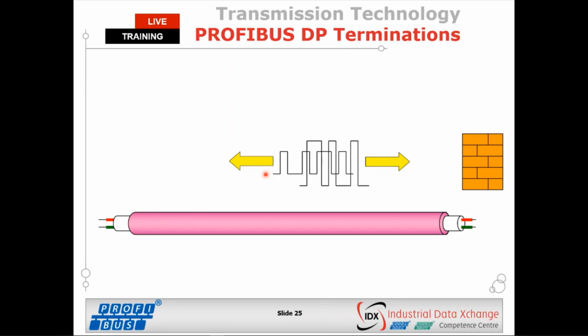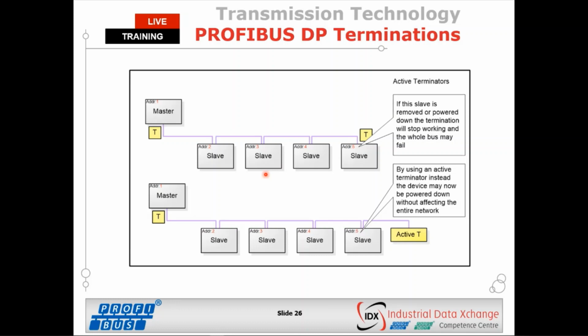Now, what happens in a situation? Well, this is an example of a network. So I've got my PLC. I can see there's one cable going in here, so I need to enable the termination on the plug or the connector at that point. And then this is the other side of my segment. I've also got one cable going here, so I need to terminate there. So everybody would agree, we've got 2 termination points. Every single segment needs to have 2 termination points.